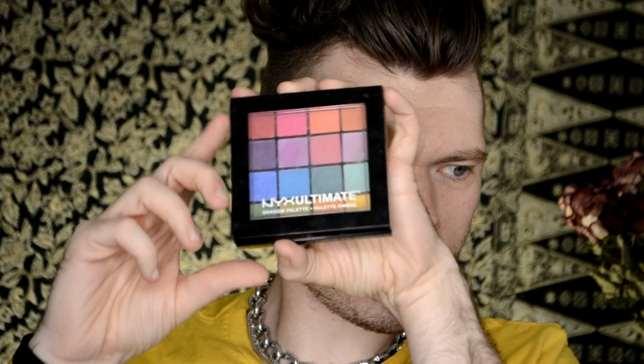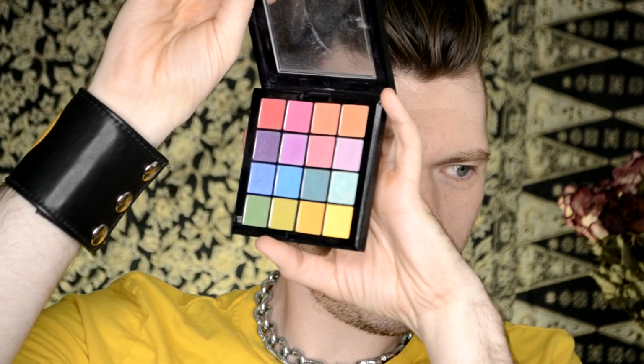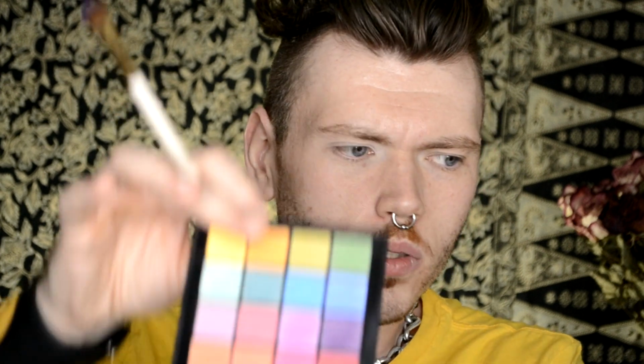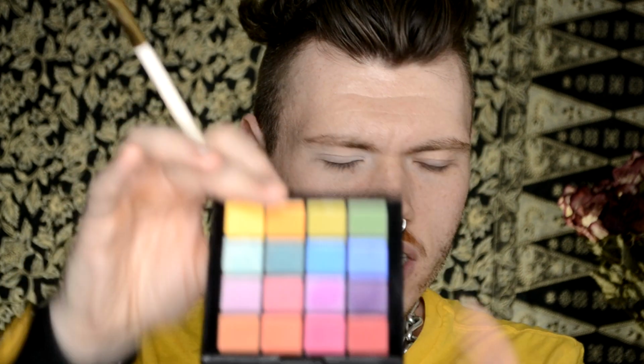I'm going to take the NYX Ultimate Shadow Palette. It's like their rainbow one. These are not the greatest quality, but they're also not the worst, if that makes any sense. It's real hard to explain. Anyway, sorry if that's horribly out of focus. They're very powdery. I'm going to not use this as a mirror. I'm just going to place it in the crease, and it's going to go all throughout the crease.